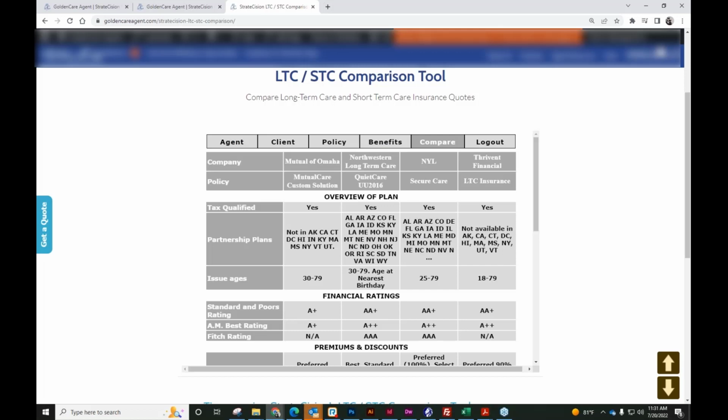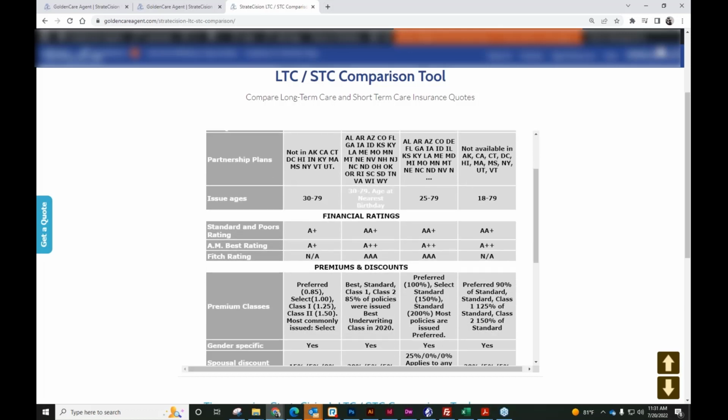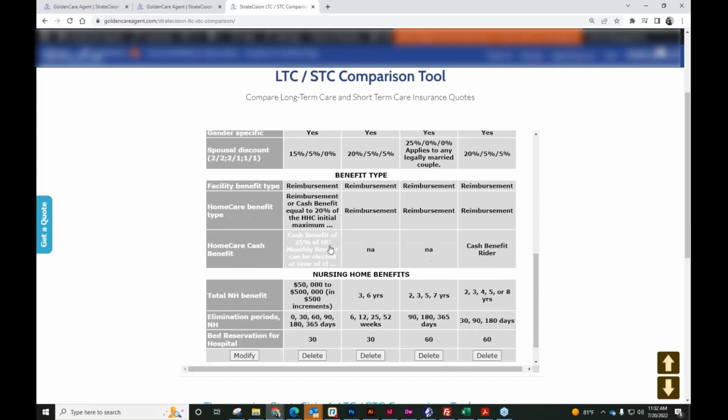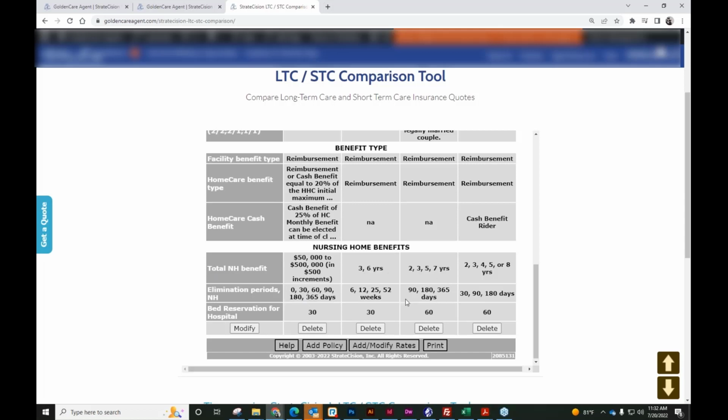And this is going to give you a different type of compare screen. It shows pieces of information about some of these carriers, issue ages. So this is really handy. It lists all of them up side by side. You can see that Northwestern Mutual uses age nearest. The NGL policy does as well. These all issue coverage for applicants up to age 79. It goes through and pulls financial strength ratings, specific policy information, including the benefits, the plan length, the elimination periods. There's so much information that you're able to choose from.